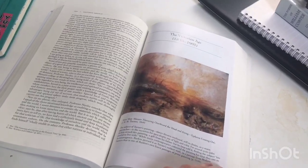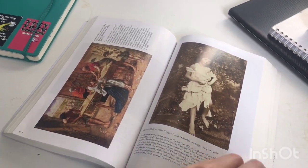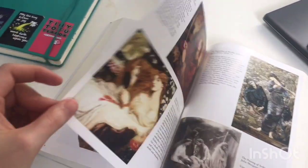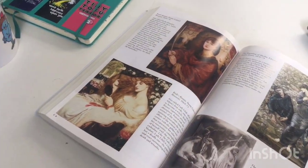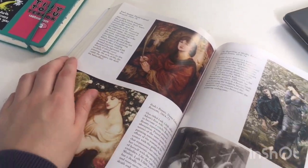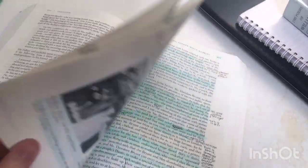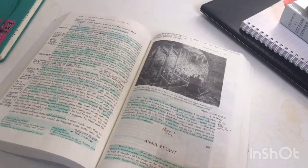What I also love about this book, it has these glossy pages of paintings and photographs from the Victorian era as well, and I have actually used these two paintings in an essay that wasn't for my Victorian literature module but for the critical practice module, so it has been quite useful to keep around, and I just think it's beautiful, so I let it linger on my shelves. And here are some annotations from the research essay I did.